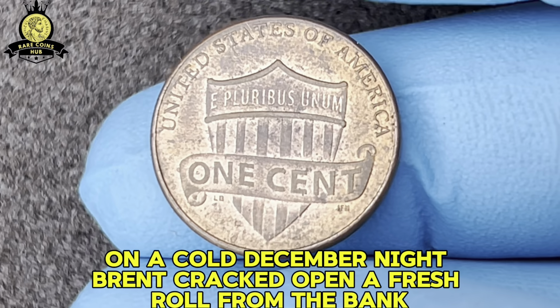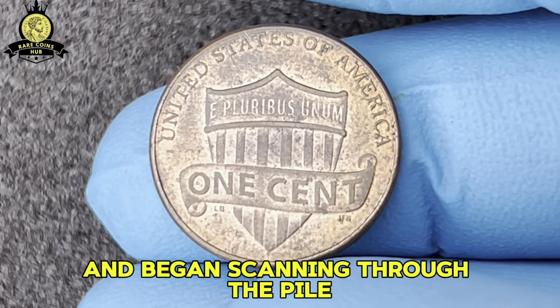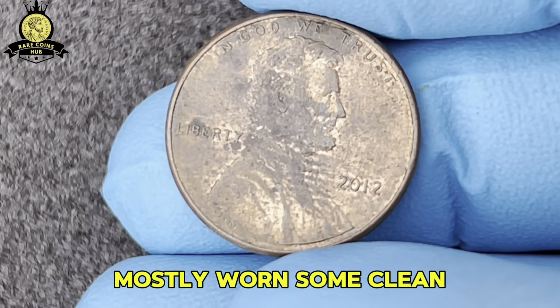On a cold December night, Brent cracked open a fresh roll from the bank and began scanning through the pile. They were all recent dates, mostly worn, some clean.